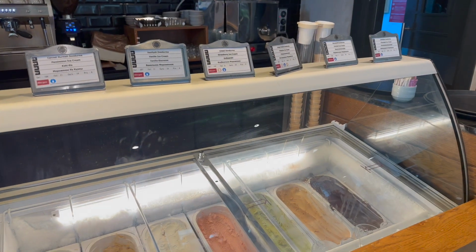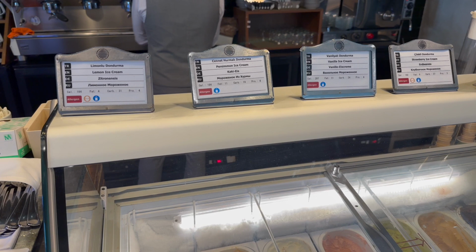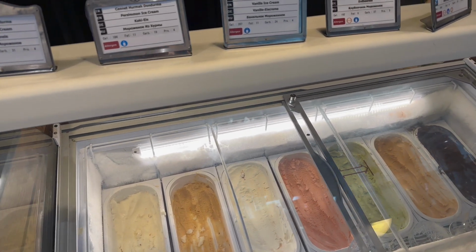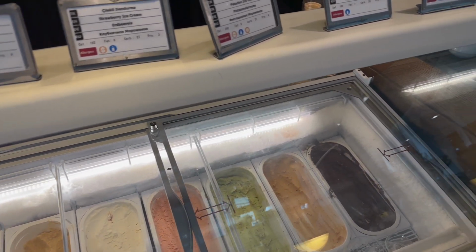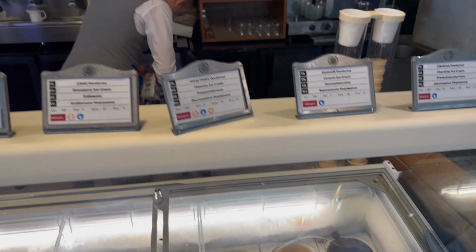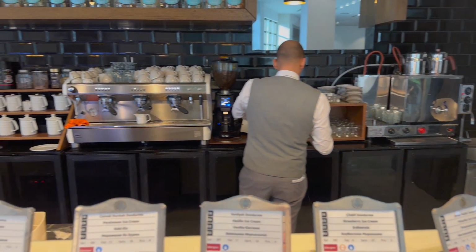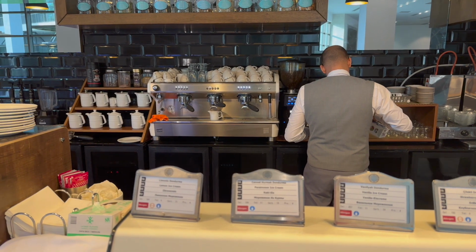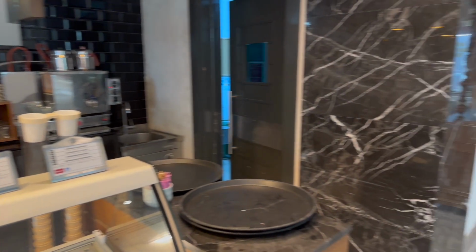Now as for ice cream lovers, we've got lemon ice cream, persimmon ice cream, vanilla, strawberry, pistachio, caramel and chocolate. Everything is prepared as usual.